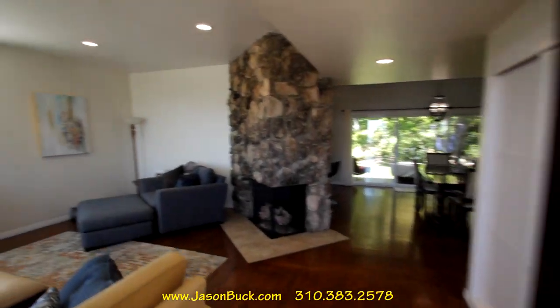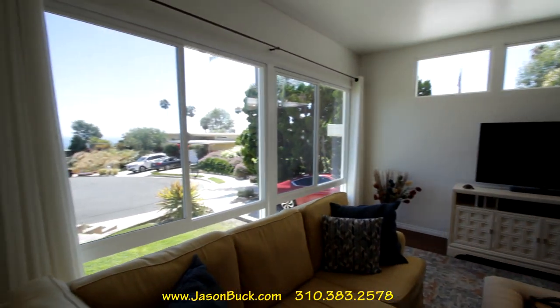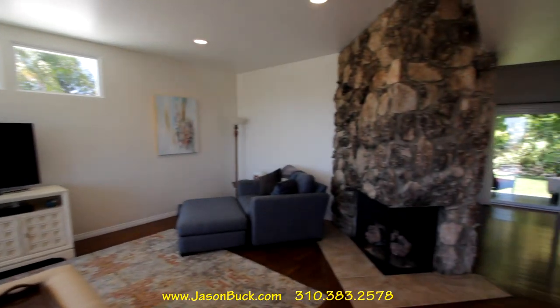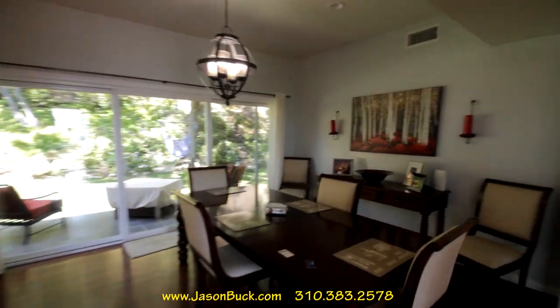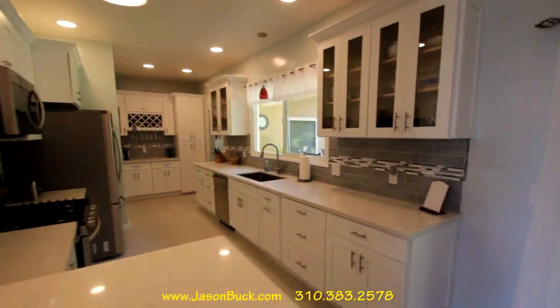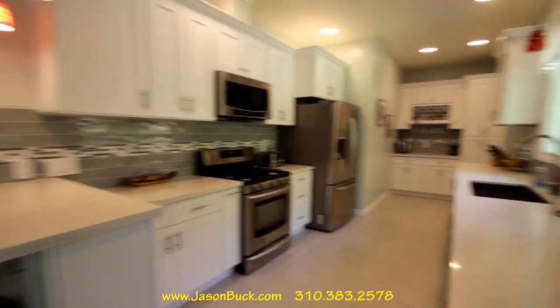Wow, this is kind of neat. You got a formal room up here in the front. We have what looks like new windows, double paned. It's really nice. We have recessed lighting, it's all skimmed, LED lights coming through the dining as you look to the outside. And look at this. I love a bar top where you can sit and be functional with everyone in the kitchen. So this is super nice.